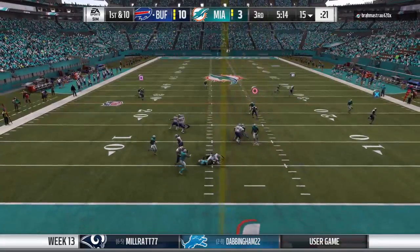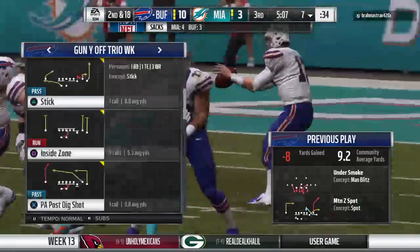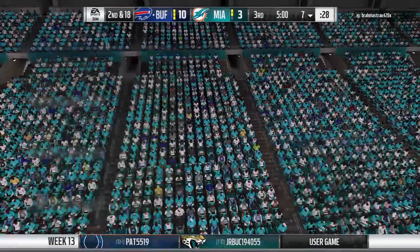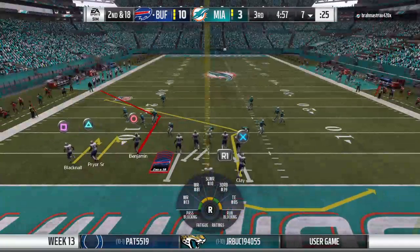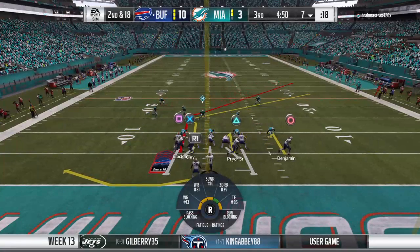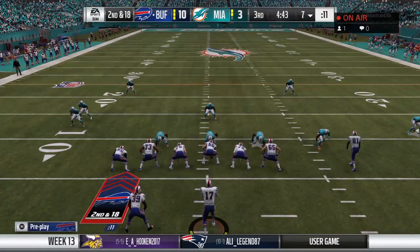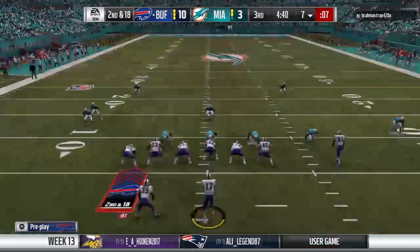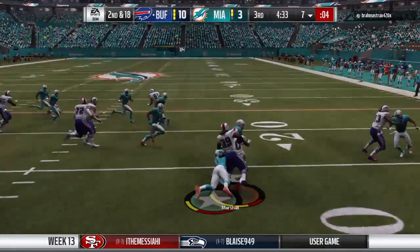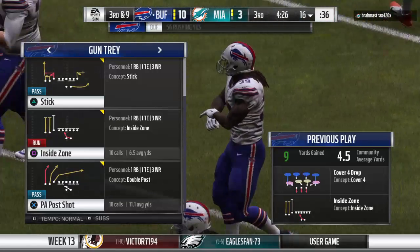Trying to shake off the interception from the last drive. He'll look to throw. And the Dolphins rush gets home. Down he goes. The 4-time All-Pro, Navarro Bowman. And it'll be a 2nd and long. They'll run it now out of the gun. 9 yards on the gain there, so he got half of it back, and it'll be 3rd down.